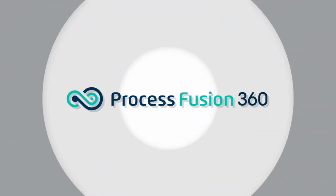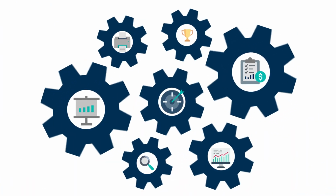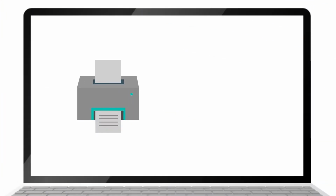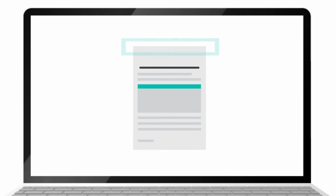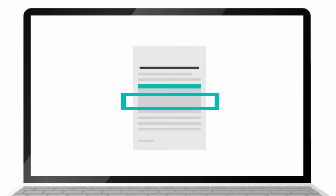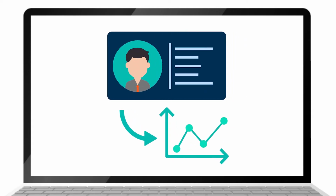Welcome to Process Fusion 360, the only secure cloud-managed platform that helps organizations automate their business processes by simplifying the way people work with documents, print, and digital data. The process starts with re-engineering document processes by capturing data through multi-channel inputs, intelligently extracting the data, and routing it to predefined workflows for insights.